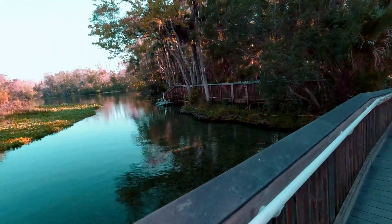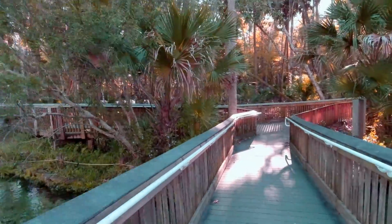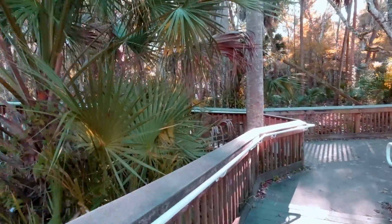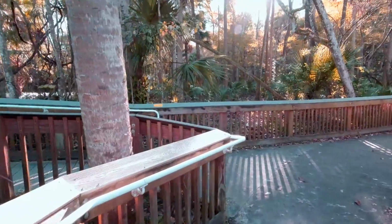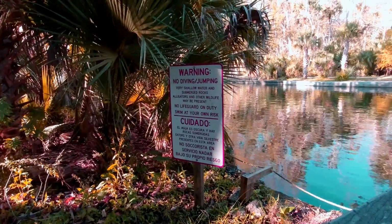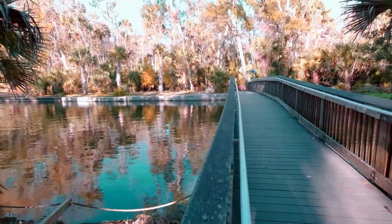Do a quick little walk on the other side over here. I've been to quite a few springs in Florida, and this is probably one of the most beautiful springs. Sign that says, "Did you know jumping or diving, shallow water, submerged rocks?" And you see we got the e-bike sitting over there right on the other side of the bridge.